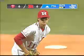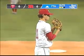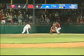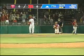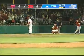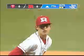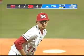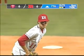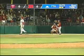2-1 the count. Piak ready once more. 2-1 pitch on the way. Strike call, 2-2. Two and two the count. 2 on, 2 outs, 2-2. Deuces wild, ready once more. Piak takes the sign in a 6-6 ball game, steps off.